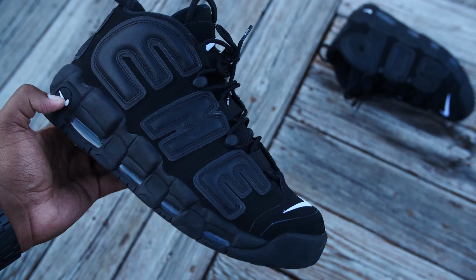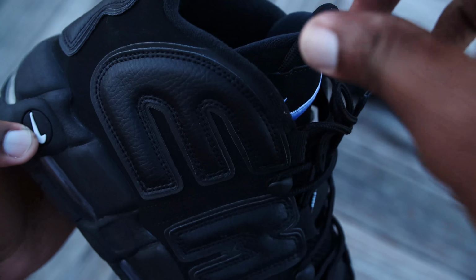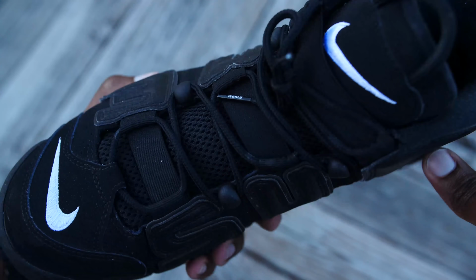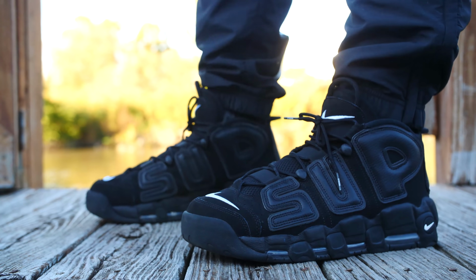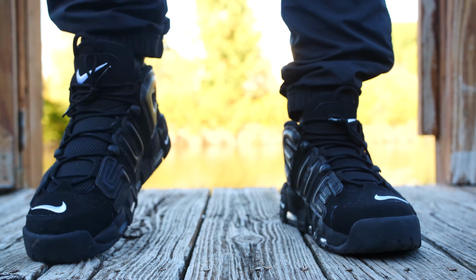I don't think I've cleaned these once. I mean, they definitely look a little dusty. It's an all black nubuck sneaker with some leather on top, but there are definitely some rusty dusty parts of this shoe. But in the end, they do the job. All black with a couple white accents. I mean, obviously the Supreme for the subtle flex on the side, but still definitely a dope sneaker.